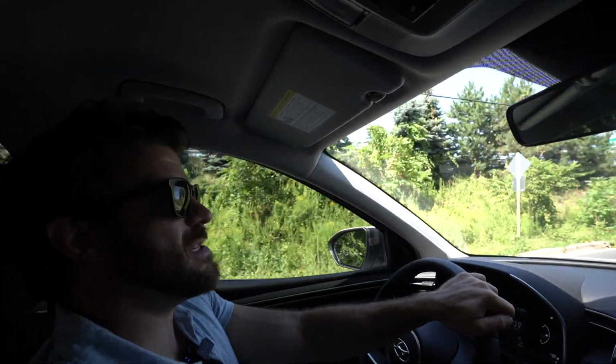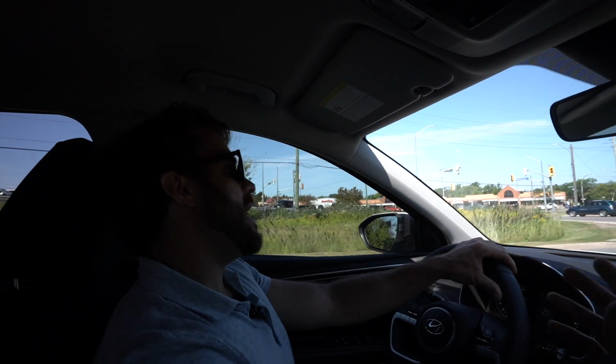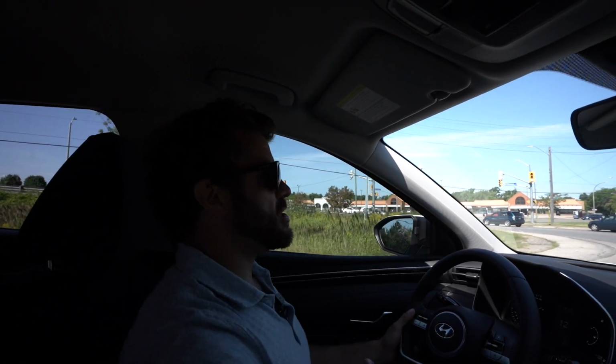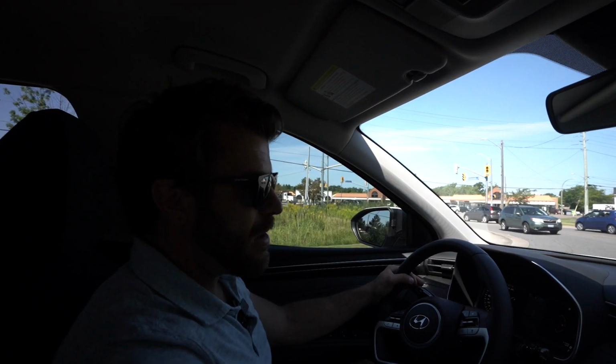We're hoping that Nissan improves the CVT, but this one has an 8-speed automatic. So if that's a decisive factor for you, then go with the Tucson and you can just get the regular 8-speed automatic. But just overall drivability, like I said, the Rogue is just much better than the Tucson.